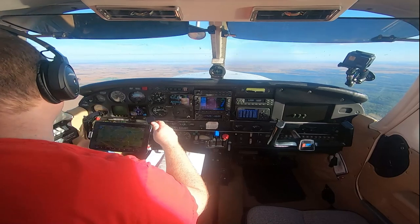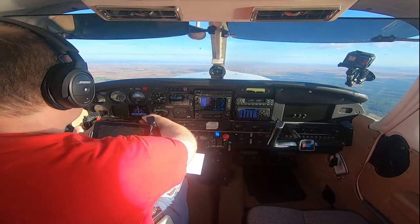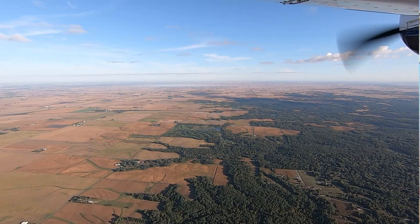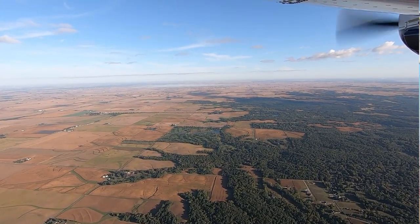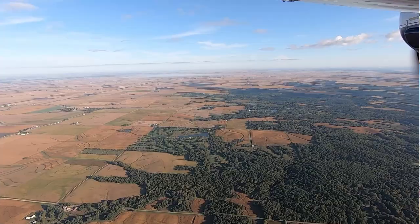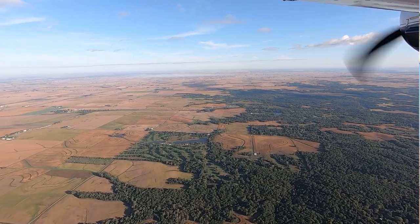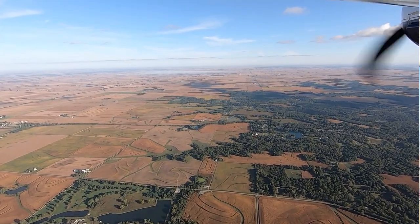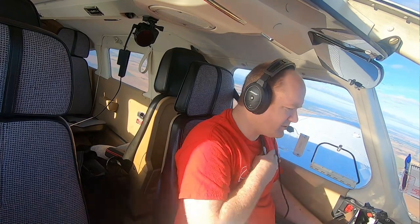Want to be really lazy, or precise, throw on GPS steering. Throw that in there. GPS is working. Alright, we got Bradford in less than 15 miles. Fuel pumps off, landing lights off. Remember the last time I actually went VFR, been doing all IFR lately.